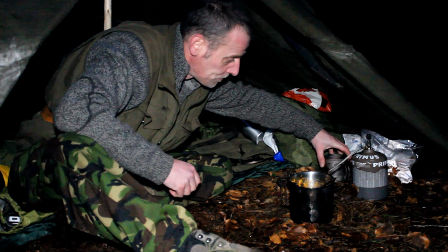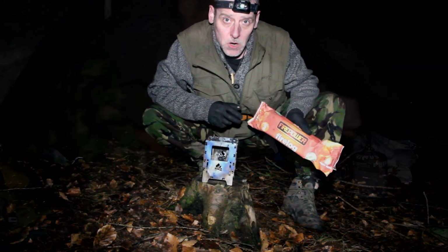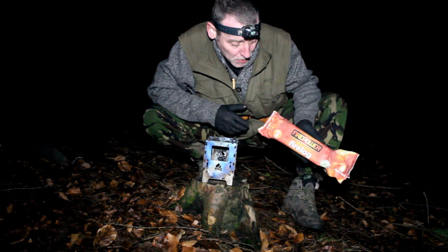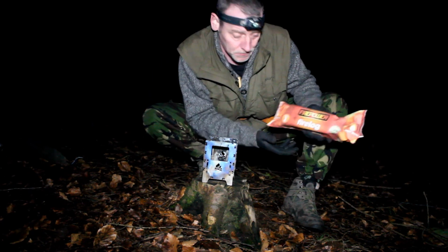Perfect temperature. Right, you don't want to watch me scoff all this lot, so I'll bring you back in a bit. So this is an alternative fuel that I've found. These are firepower fire logs. Buy them from Poundland. You light either end, they burn for 2 hours.